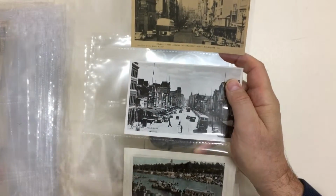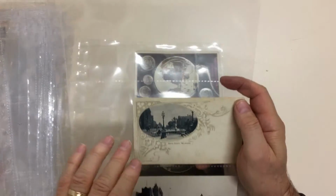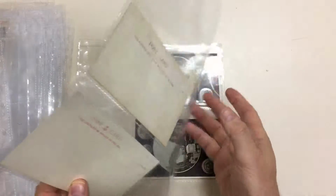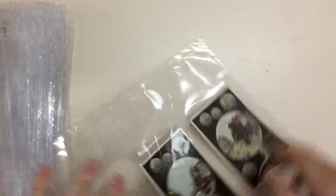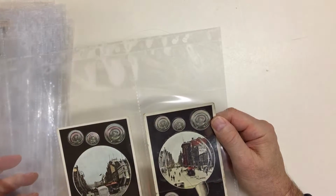Another very nice Henley-on-Yarra view. A couple more. Well, this one's a Jolley, Spring Street. And both Undivided Backs. And a couple of vignettes. Light as bubbles, may your troubles ever be.